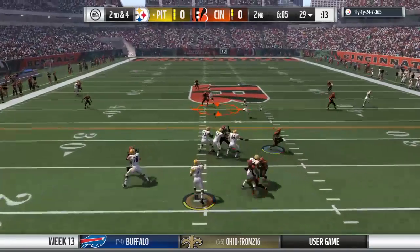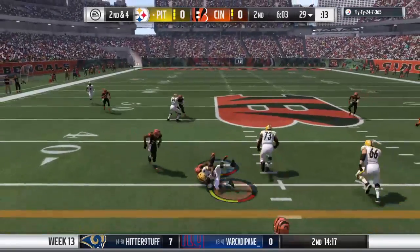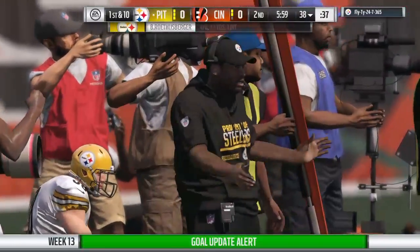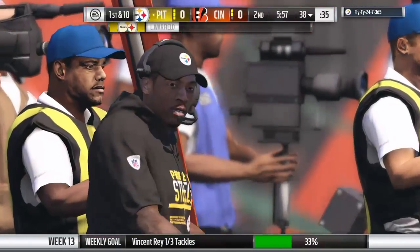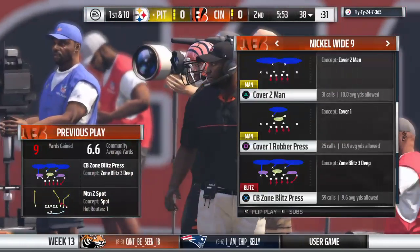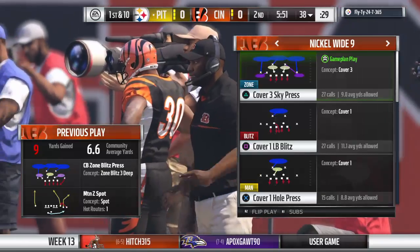Now Roethlisberger to throw on 2nd down. Looking middle, and that's complete. And he'll be brought down shy of the 40 at the 38-yard line. Well, clearly one of his advantages as a passer is his height. Sit back in the pocket, fired over the middle. That makes things tougher defensively, doesn't it?